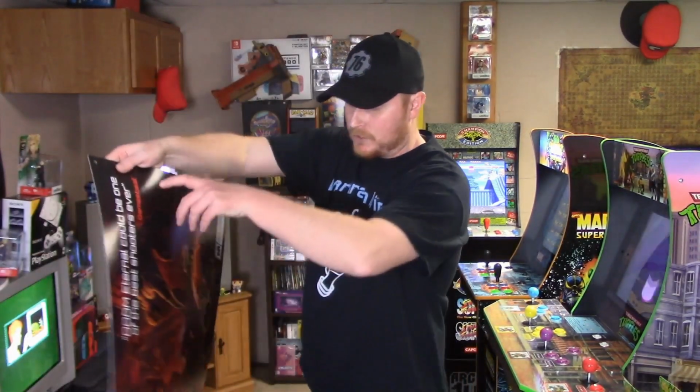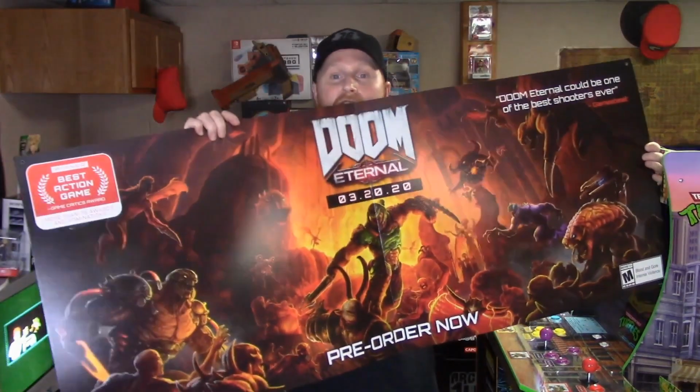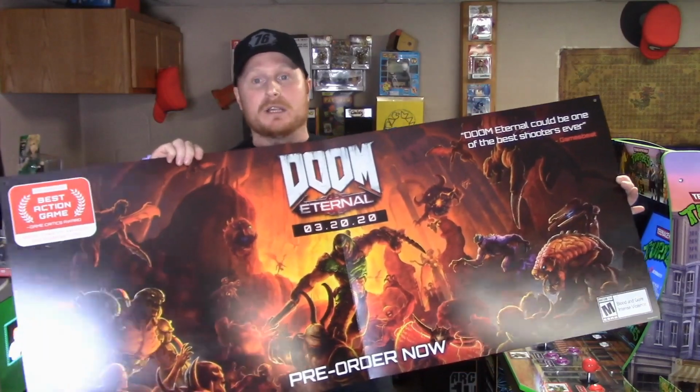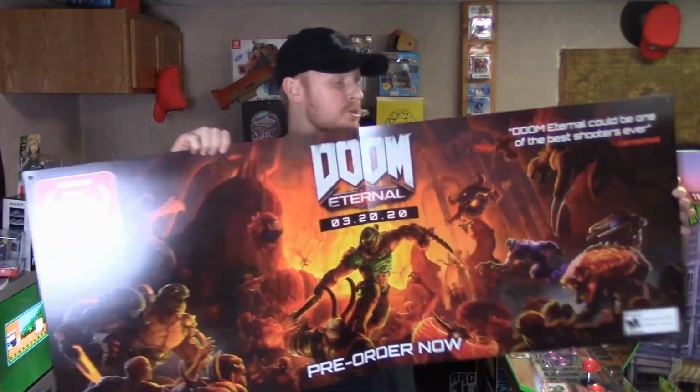Now they got rid of that one because it was outdated. It was for the new Doom Annihilation, and it had the wrong date on it because they pushed the game back. So they basically got rid of all that stuff. But now they had gotten a new one, and I got the newest one for Doom Eternal, which comes out very, very soon, 3/20/20. So here it is, guys. Pretty awesome. These things are absolutely awesome.